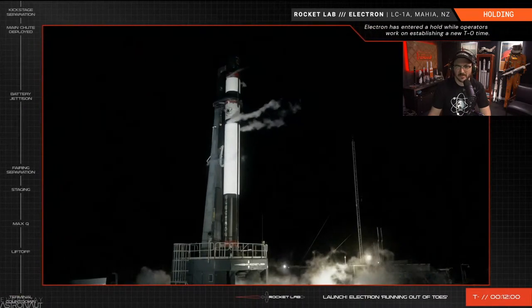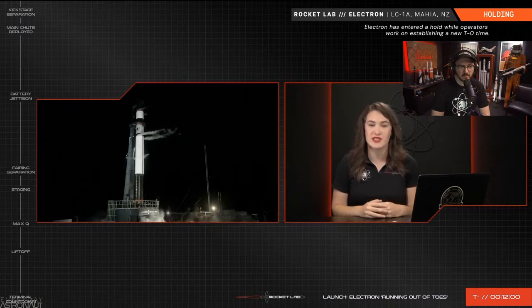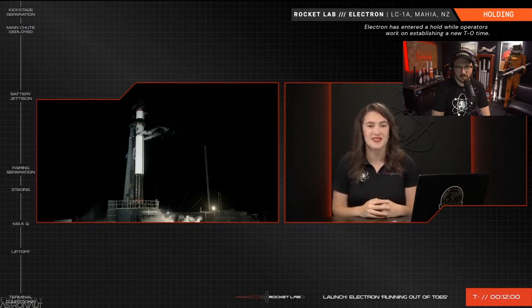As you can see at the bottom right of your screen, we are currently holding at T-minus 12 minutes. The team is assessing upper level winds to determine a new T0 for today's liftoff. All other systems remain go for launch, so it's just a waiting game for those upper level winds. We'll update you as soon as we have a new T0.